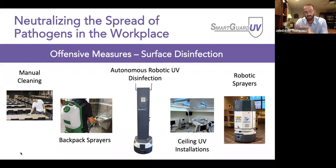And so then you move into the offensive measures about what we are doing to actively disinfect those high touch areas. We've talked a little bit about the manual cleaning, and even some of the beyond the manual cleaning, the actual disinfection that takes place on top of that, but still done manually. You've probably seen folks walking around with those backpack sprayers, whether conventional sprayers or electrostatic sprayers. You see ceiling UV installations that are mounted over hard surfaces to disinfect areas.